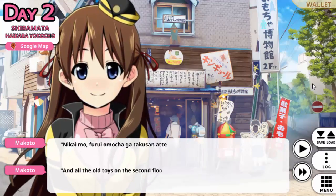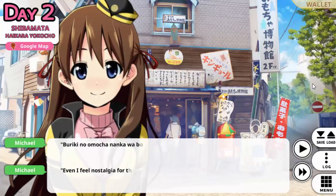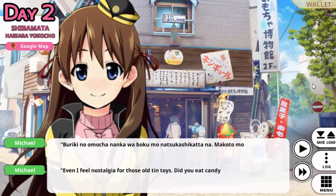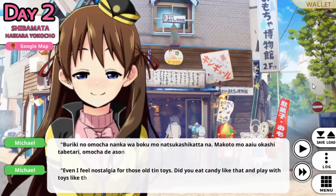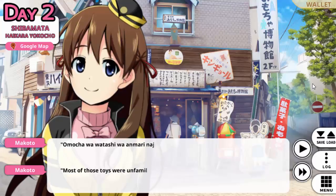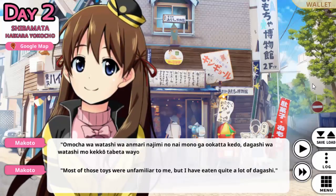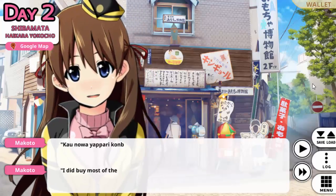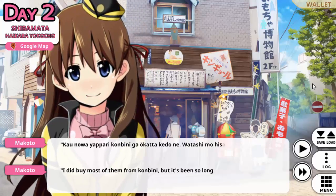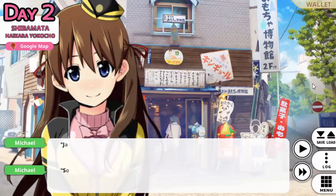And all the old toys on the second floor were really fun too. Even I feel nostalgia for those old tin toys. You eat candy like that and play with toys like those, Makoto. Most of those toys were unfamiliar to me, but I have eaten quite a lot of dagashi. I did buy most of them from the konbini, but it's been so long since I've had any. It really takes me back.